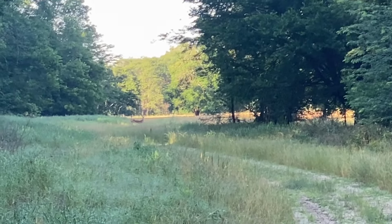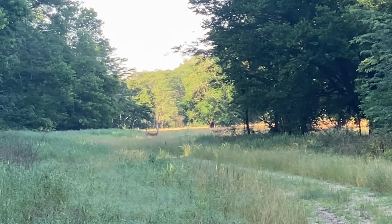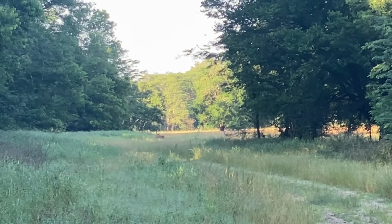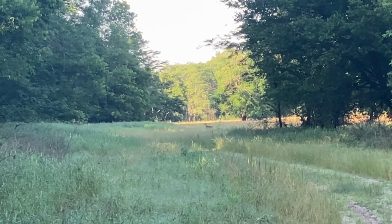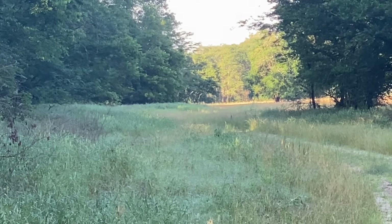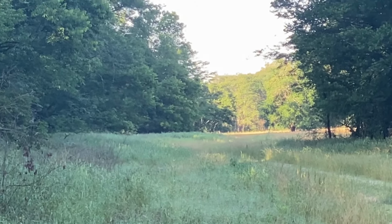There's some deer standing right down yonder, as far as this phone will zoom in though. There they go back across the road. I see 3 of them. I know I seen 3.